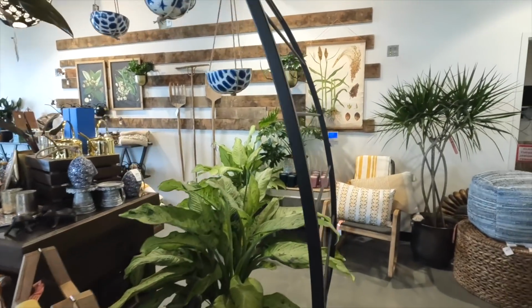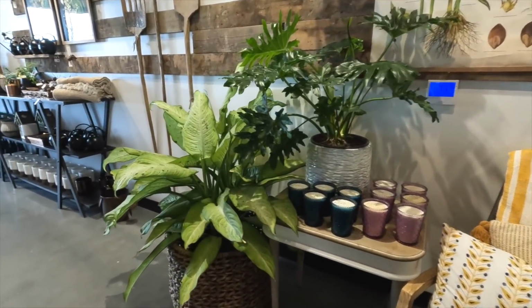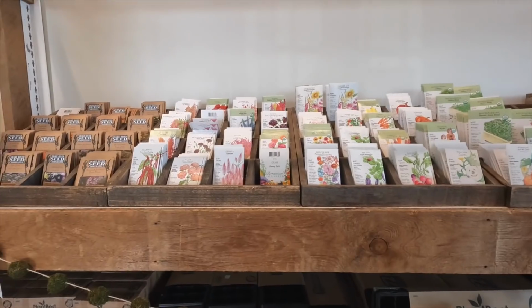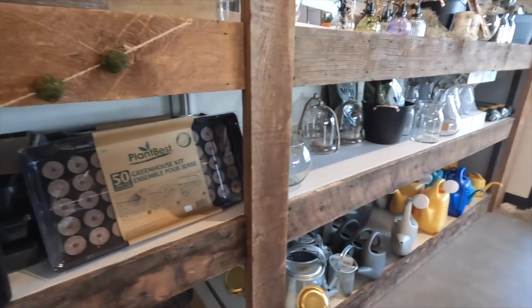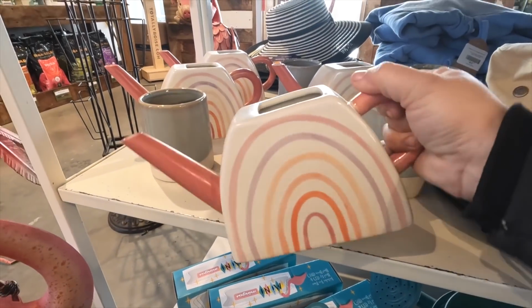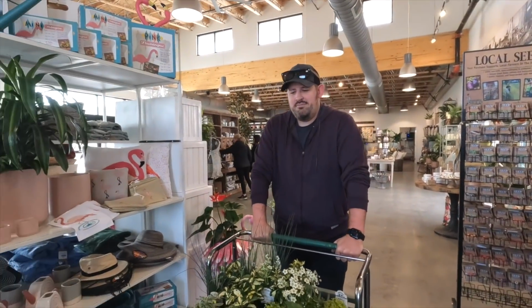Gosh, there's some beautiful things in here, you guys. I like the bunny pillow. Some seeds. I like that watering can right down there with the gold top. Look how cute this is. Okay, I think I'm ready. Yep.